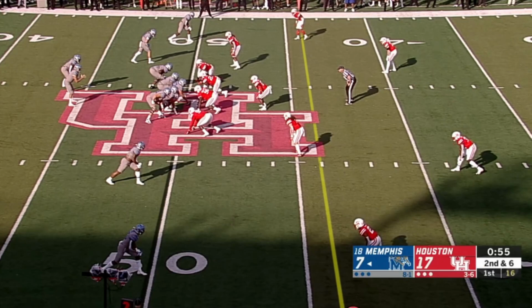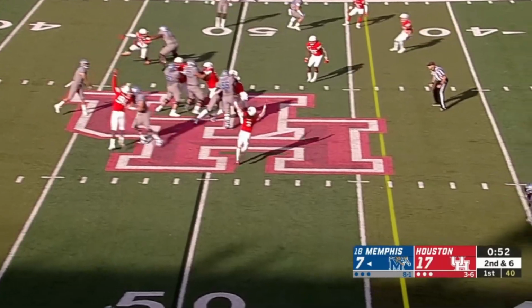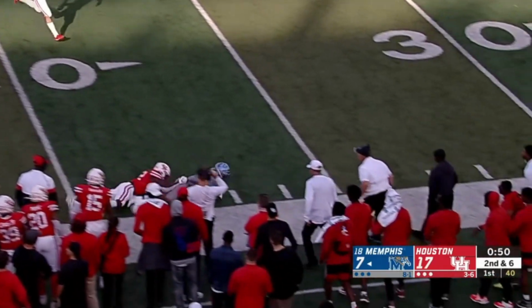You can see that this outside receiver runs off this corner, and now this safety is one-on-one with this slot receiver, and he's got to run all the way across the field to try to get there. That's an easy 15 yards.